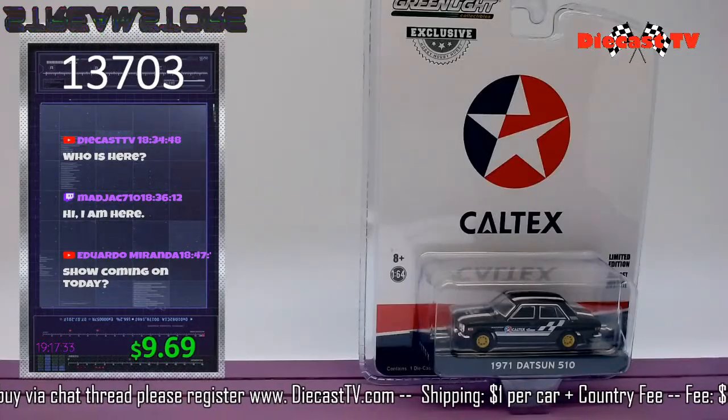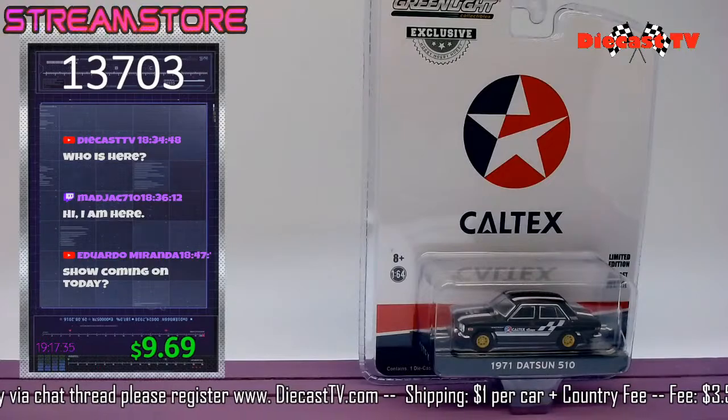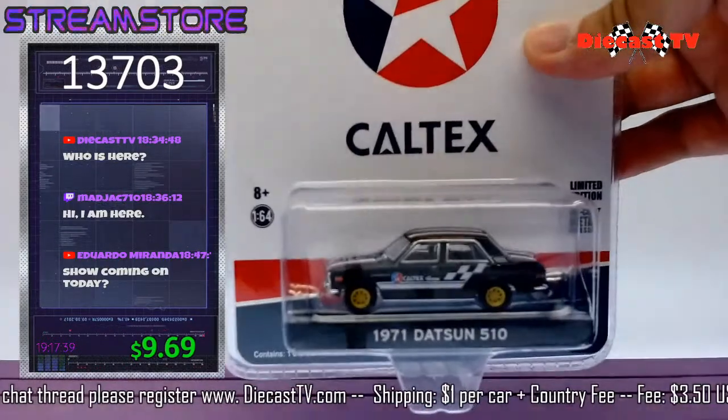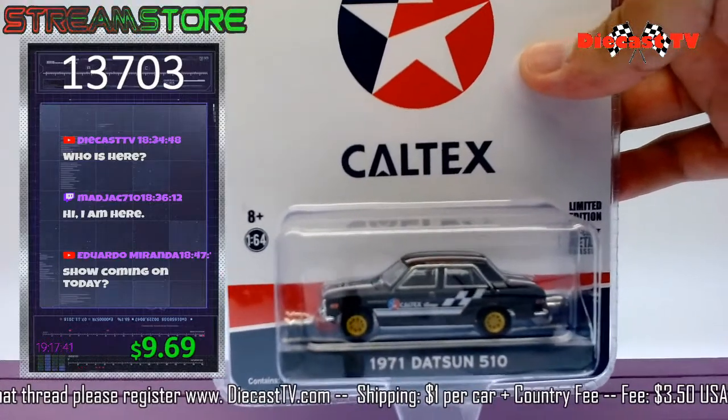Greenlight Collectible Hobby Exclusive Car-Tex 71 Datsun 510. Beautiful Datsun 510.